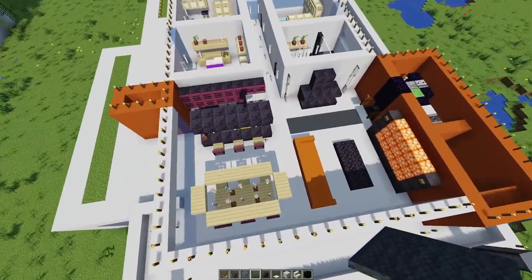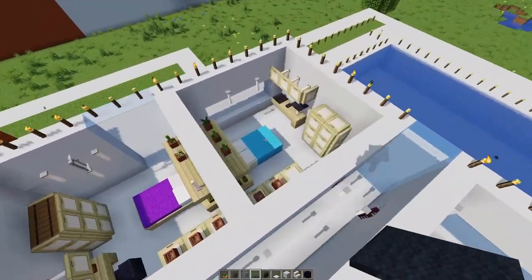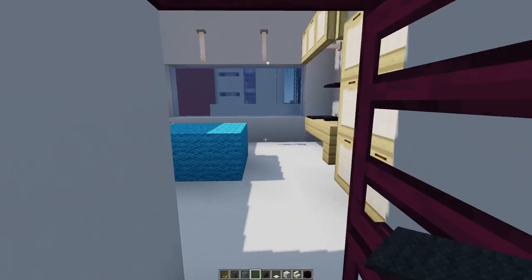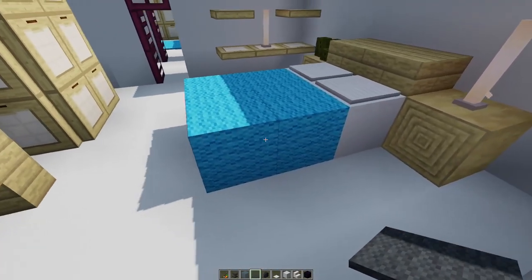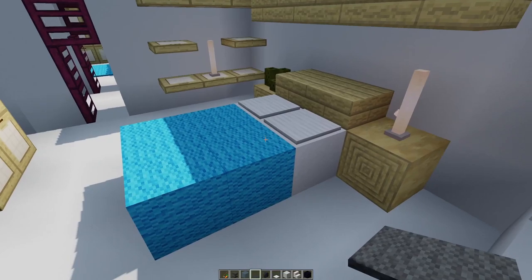All right. Here are the interior decorations. So let's go ahead and start back in this back left bedroom right here. In this bedroom, what I did, and this is the back left one, is I made a little bed out of some light blue wool. Why is there a zombie? I don't know. Anyway, there's a zombie.